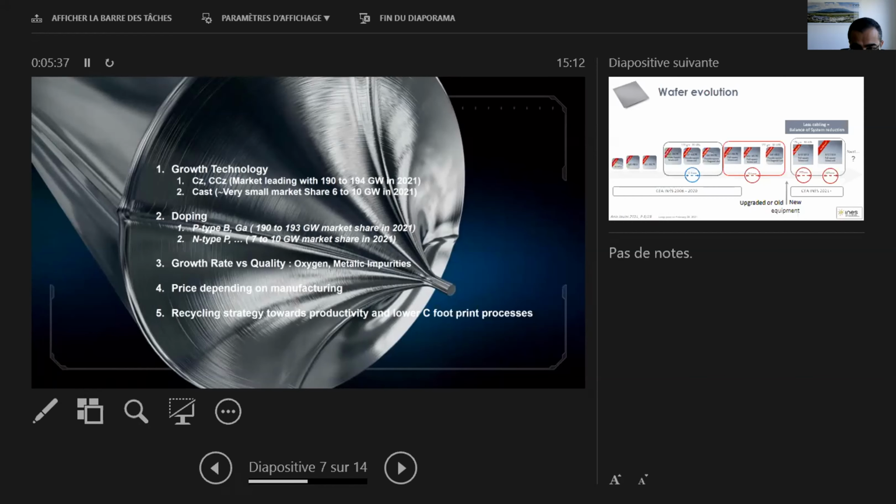Then afterwards I will talk a little bit, this will be the first point: what about growth technology for this? And there are a lot of challenges. Second part will be doping. We have seen that gallium is coming very quickly to take market share compared to boron when it goes to P-type. At the same time, we have seen that all this potential high efficiency technology is linked to N-type. And there is a lot of prediction for a very bright future for N-type. But at the moment, the number that we have is roughly 7 to 10 gigawatt market share in 2021.